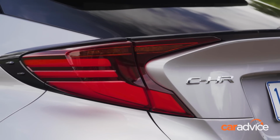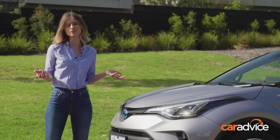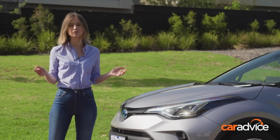Plus, you're more likely to be distracted by the car's overall looks, which have it looking like an extra from a sci-fi movie. And while the C-HR's futuristic design isn't to my taste, you'd certainly never accuse it of being boring, which, in my opinion, is the ultimate crime.